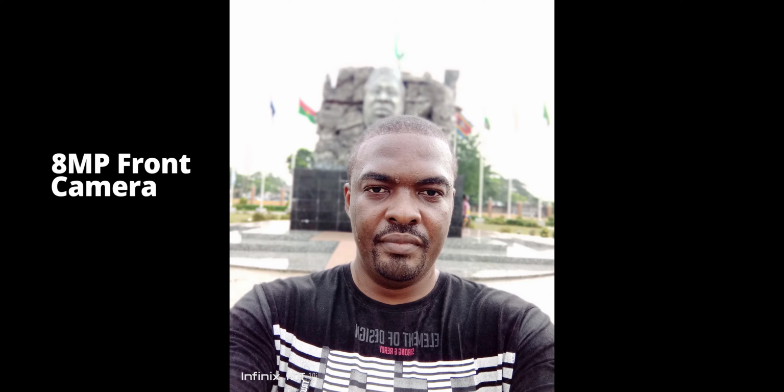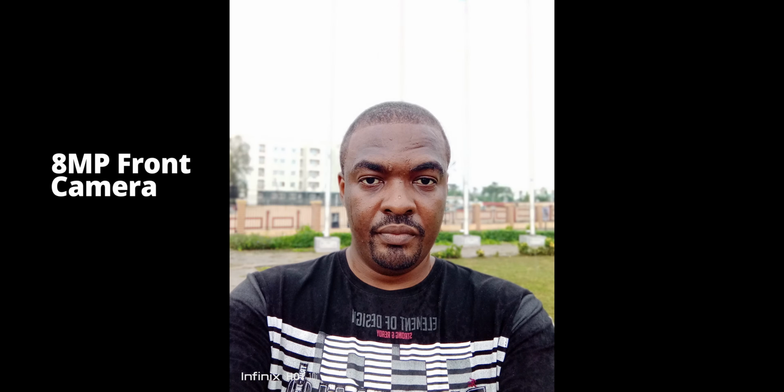Now moving to the cameras, the Infinix Hot10i comes with an 8 megapixel front-facing camera and it can capture pictures like this. Photos are a bit soft but still very usable. Here's an example of a portrait shot and it's passable.